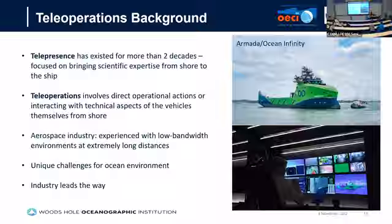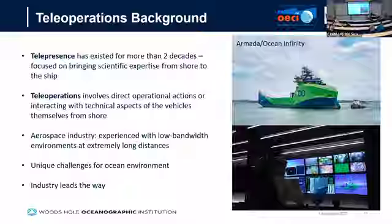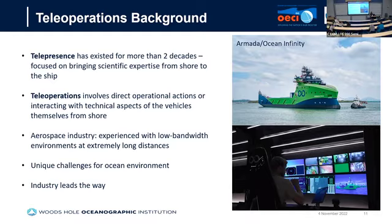There's also a lot to learn from telepresence. Nautilus and Ocean Exploration Trust, as you may know, have a huge telepresence development and implementation that they use during their field seasons. So there's a lot to learn there, from video streaming to audio connectivity, among other things.